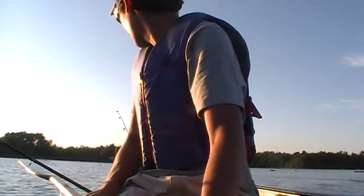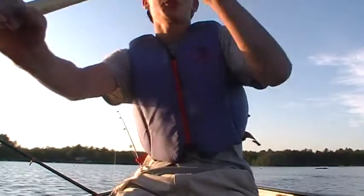No, I tried throwing a buzzbait there yesterday. It wasn't really worth it. I did have a big one swipe at it once, but that was in the white color. It was a Strike King, one of the smaller ones they make.